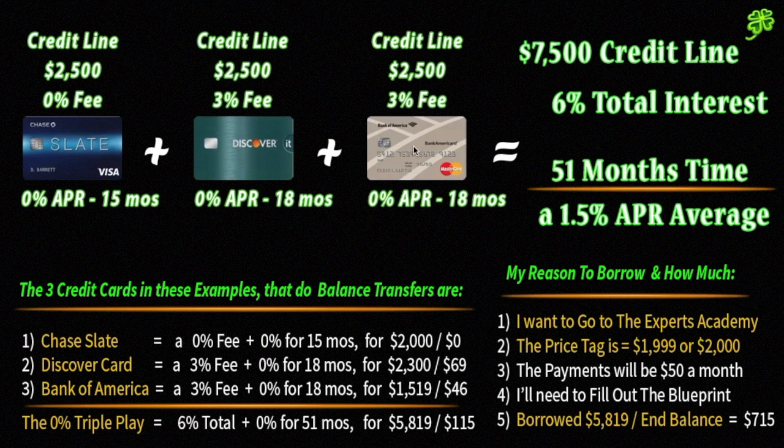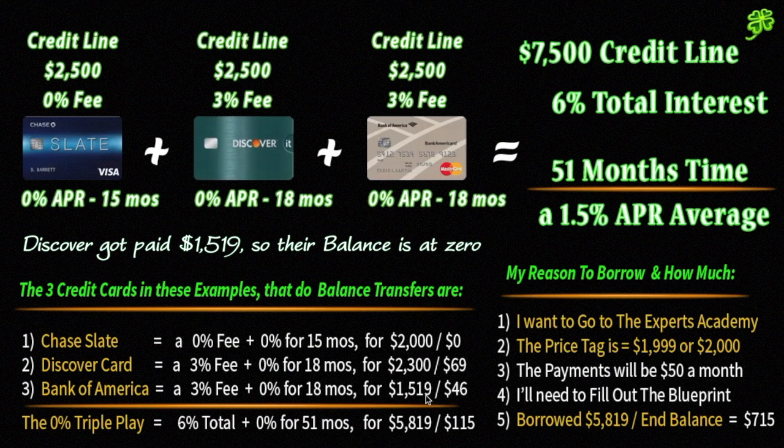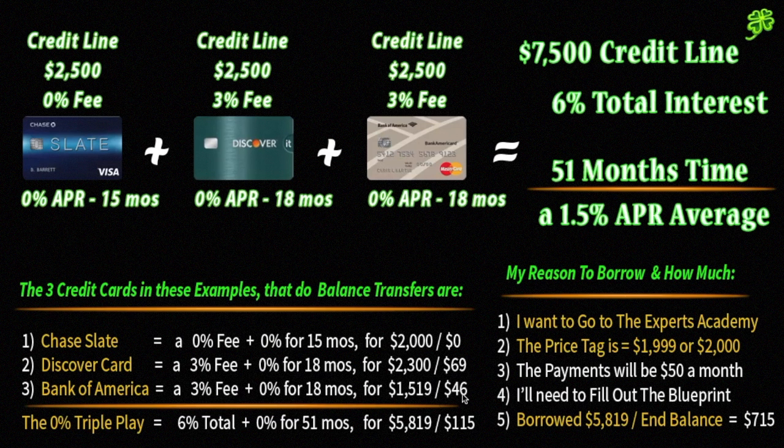Okay, so the balance transfer that we did from Bank of America is right here. It's $1,519. I had to calculate it based on the numbers that we're using in this example. So the $1,519 balance transfer is going to cost $46 for the balance transfer fee. So $19 and $46 is $65. So our new balance will be $1,565. So we're going to make 17 payments at $50 a payment.